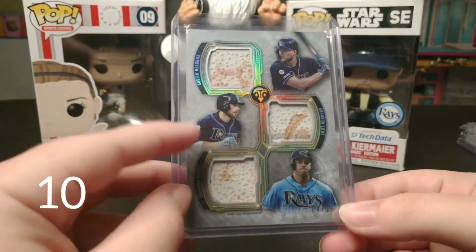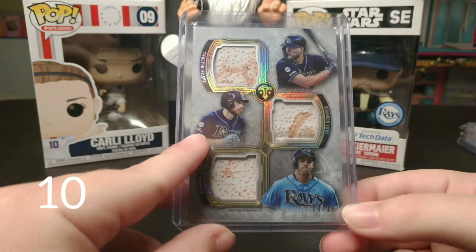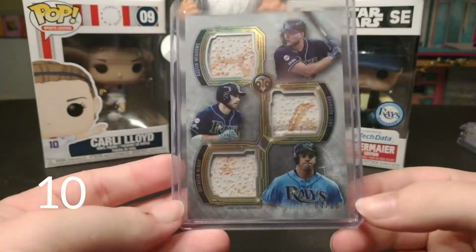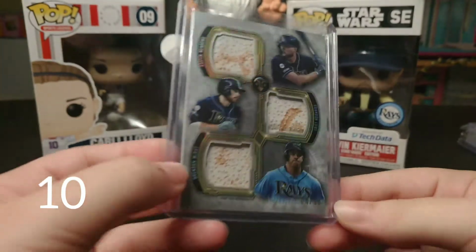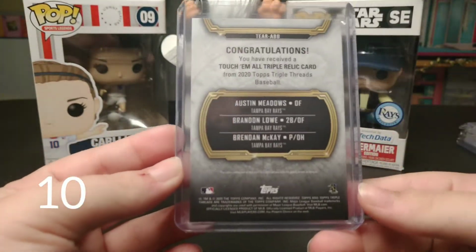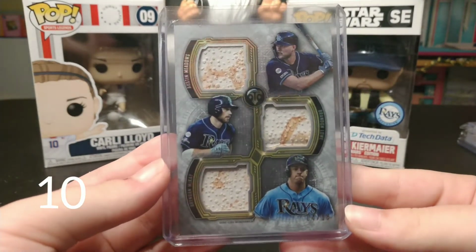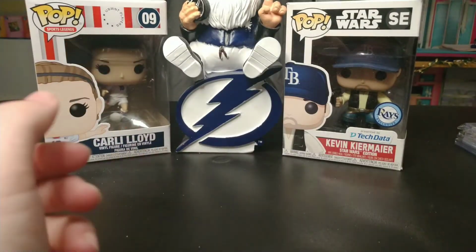And this is actually a postseason image of Brandon Lowe. So I was just super happy to add this. You see dirt on there. It does say game used. Here's the back of the card in case you guys are wondering what that looked like. Just an amazing card to add to my collection. So that was number 10.